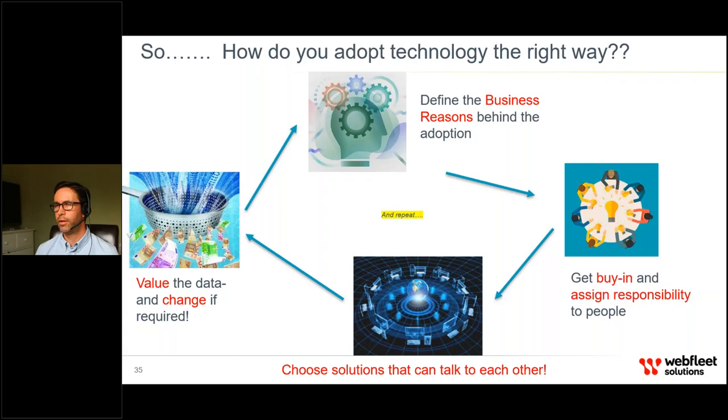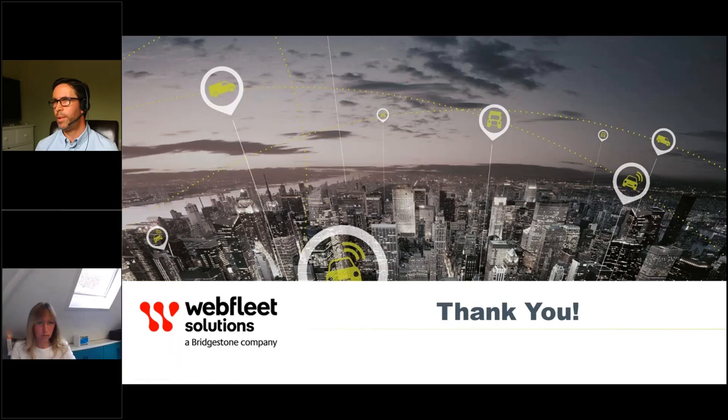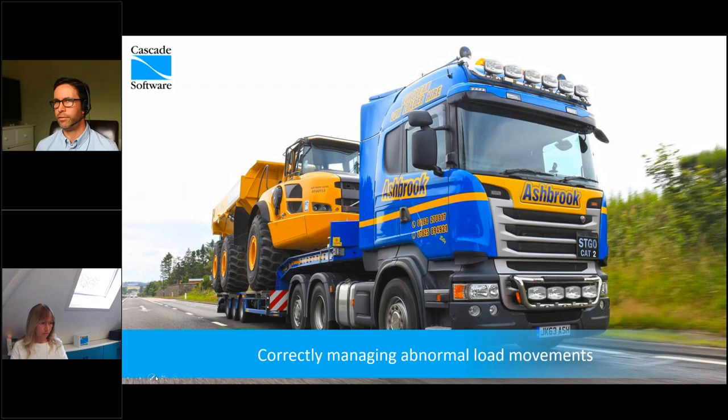Now, I'm going to hand over to Claire, who's from Cascade Software, to talk more about abnormal load routing, which is a very specific area, something we've not worked with much in the past, but we're talking to them now about specific integrations here, and something that I know lots of you as operators do have to deal with on a daily basis.